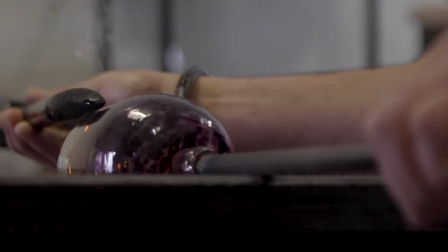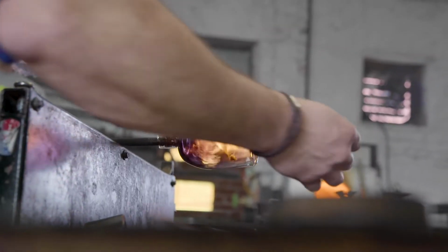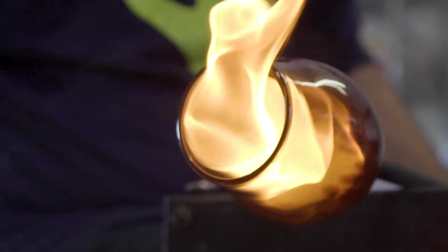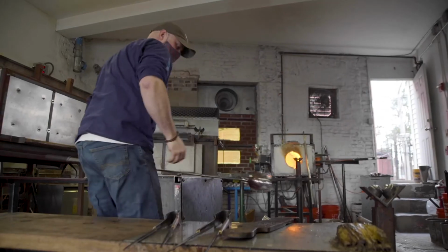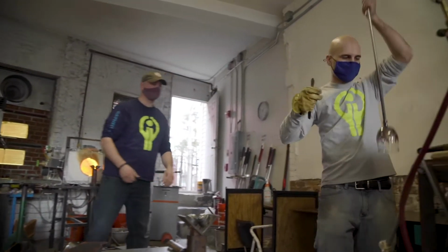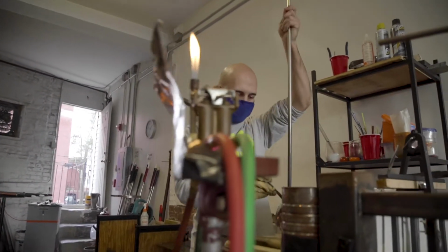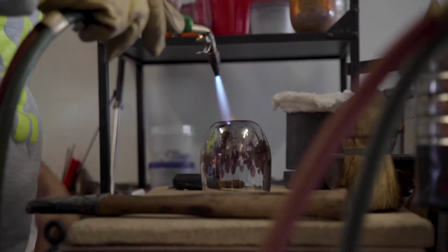I would say glass helps me be centered. A lot of people that come in here and take classes, they feel that same feeling. There's no playbook for glass. That's the tricky part. There's so much you can do with the material that keeping it simple sometimes is the toughest thing to do.